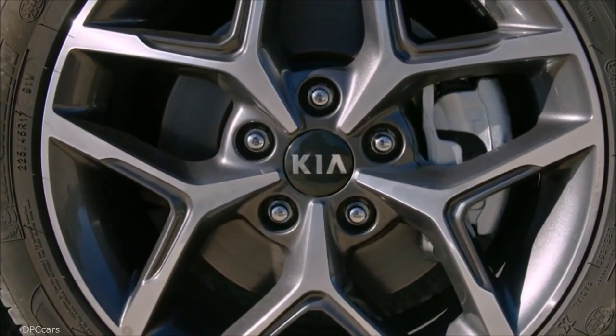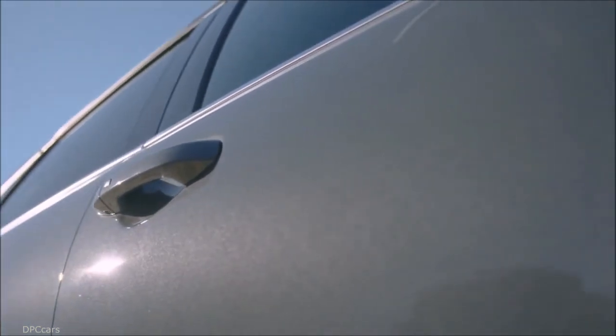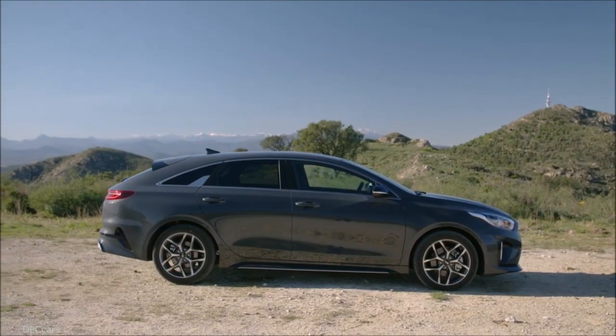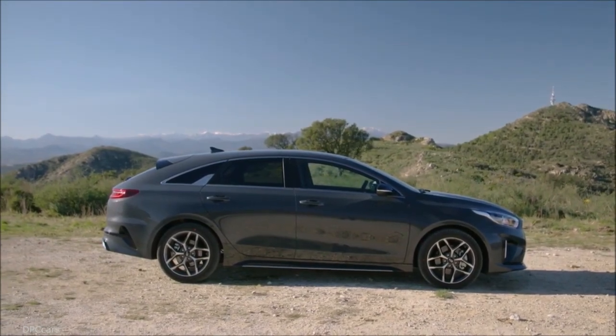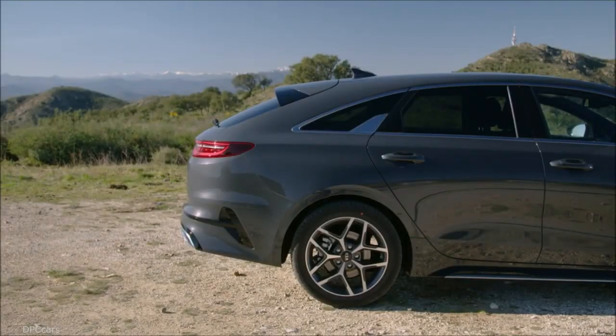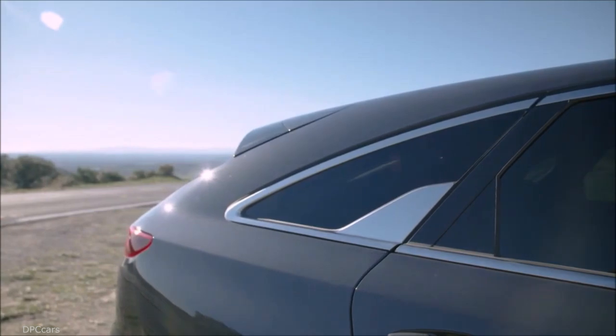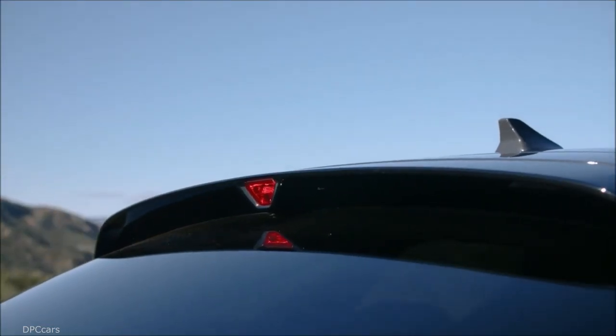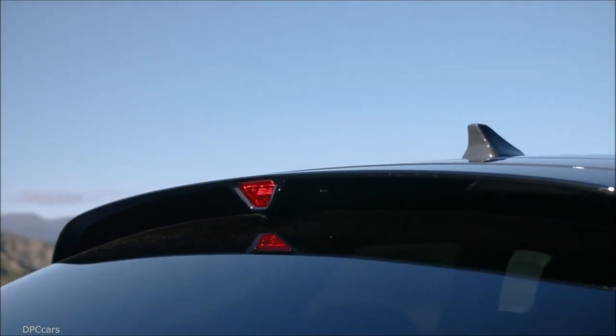Other notable handling upgrades on the ProCeed GT include stiffer springs, softer anti-roll bars, and optional Michelin Pilot Sport 4 summer performance tires. Kia says that the GT models underwent an extra 6 months of testing under the direction of Albert Biermann, Kia's head of vehicle testing and high performance development.